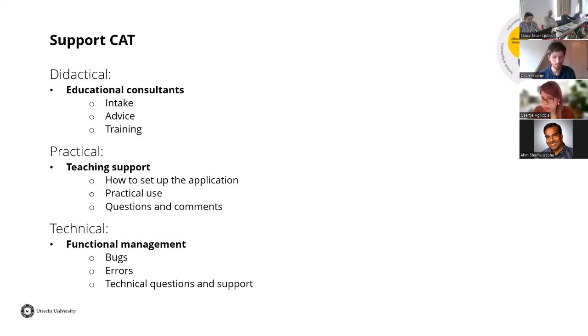Most of the time, this is about blended learning or about specific tooling. We also have practical support. That's our teaching support. This is basically a help desk that teachers and students can go to or call, and they can help with how to set up a certain application. They can answer questions and comments and help with the practical use of the innovations.